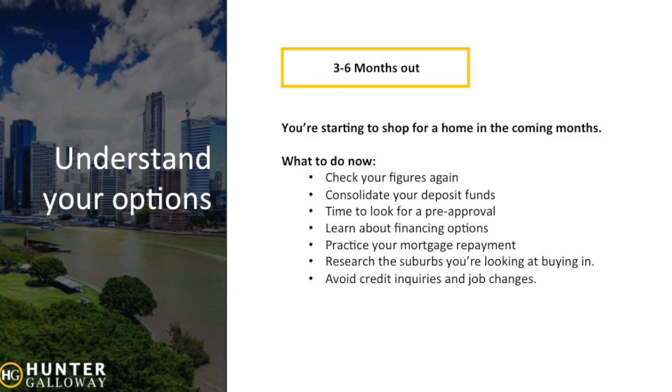The other thing is job changes. If you are considering a job change, if you're casual particularly, the banks will want to see more of a history on that. So just be careful with any job changes coming up, because you don't want it to impact your position to be able to lend money.